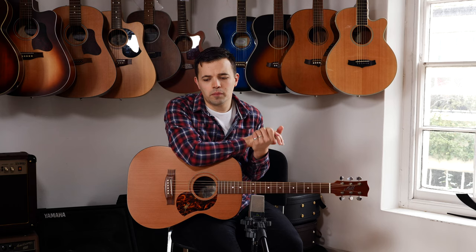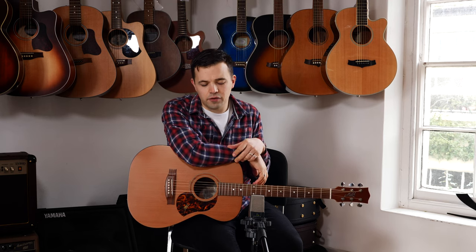If you are in the market for a new guitar, go and talk to your local guitar shop. Play everything that's in your budget to get an idea of how things sound and how they feel and how they look.